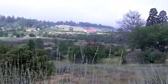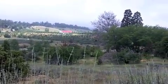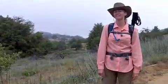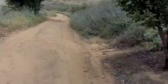Give you a view out to the valley there. Probably apple orchards. We're right outside of Julian, and the area is known for yummy apple pie. Yeah, we'll be getting some of that on the way out of here. Yeah, if you go outside of Julian, you got to stop off for the pie. It's killer.